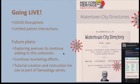We are allowing people to do research in our building. So we have had a few learn about these being available online, but not as much as we were hoping for. Our future plans are to continue our marketing efforts. So many people are avoiding websites, avoiding social media, avoiding anything digital because they've been surrounded by it for so many months. Trying to get them excited about this collection or getting it in front of their eyes has been a challenge. So we are looking at tutorial creation and instructions for how to use the city directory with their content. It's part of our genealogy series.